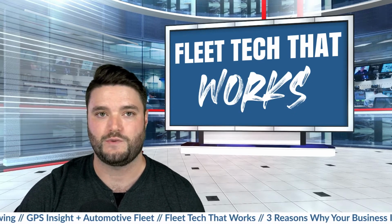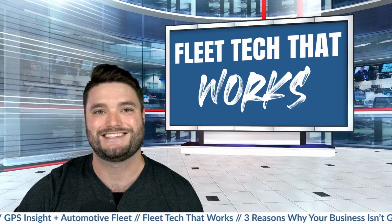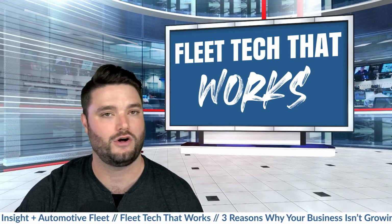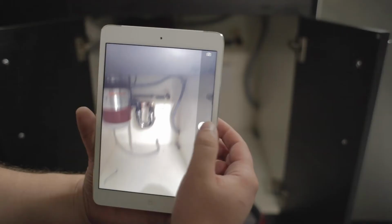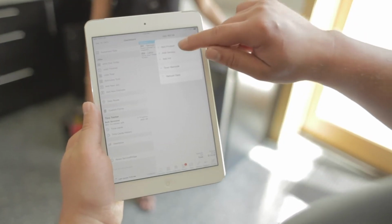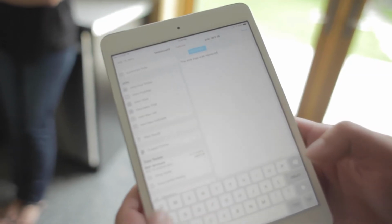No more trying to squeeze in notes or other relevant information on paper work orders, deciphering illegible handwriting, or worse, losing the paperwork altogether. Stop wasting time digging through file cabinets, combing through spreadsheets, or calling the office looking for missing information. You can increase your professional appearance by replacing a clipboard of papers with a mobile device that contains a clean, modern electronic work order.